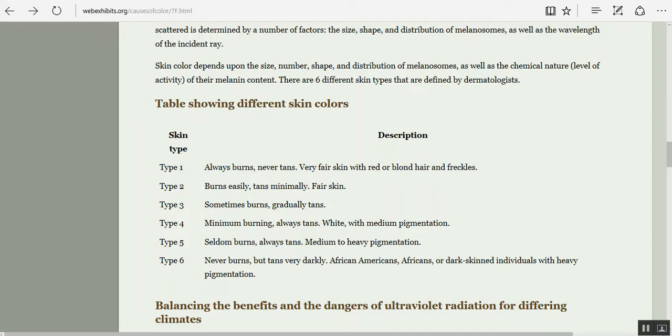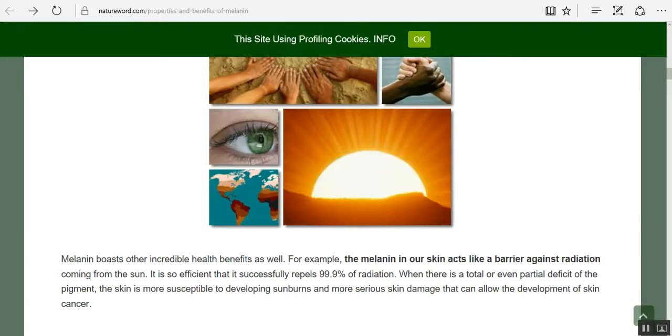that the strongest skin, type 6, never burns but tans very darkly. African Americans, or dark-skinned individuals with heavy pigmentation. So all the benefits that we've been reading about melanin are amplified for African Americans and Africans, because not only do we have dark hair, black hair, not only do we have a dark to black eye color, we have, and our body is engulfed in melanin on our skin. So everything is just amplified with us. So let's go back to the article and read a little bit more.